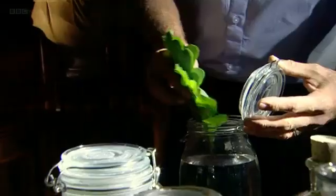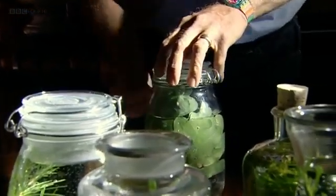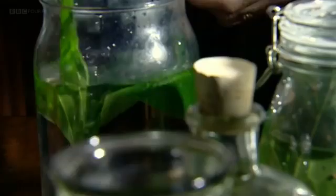Each one he immersed in water and placed one in the sunlight and one in the shade. He even visited the king's gardener at Kew, who gave him leaves of exotic plants like cocoa. Every leaf that was placed in the sunshine bubbled.